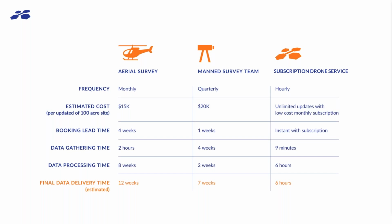For a manned survey team, they can usually come out to the site faster, maybe a week after you order it. But unfortunately, there, it takes longer because they're gathering the data by hand. So for a job site, it's not uncommon to take 2 to 4 weeks to gather that data once they're out on the site, and then they need time to process it. So again, you're looking around that 2-month point.